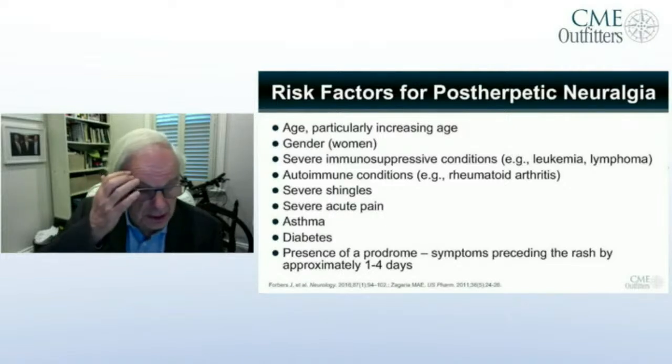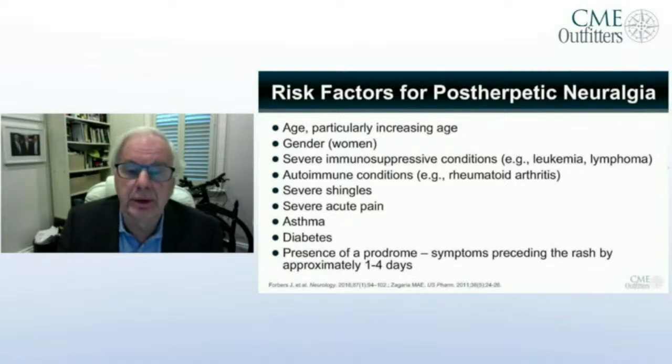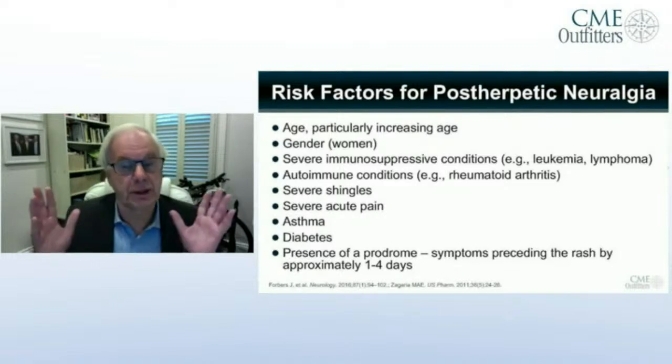What predicts the occurrence of post-herpetic neuralgia? The presence of a prodrome is highly predictive, and severe acute pain. So if you see someone with a prodrome and severe acute pain, watch out for post-herpetic neuralgia, particularly if they're over the age of 70. In our shingles vaccine trials, almost all the cases of PHN were seen over the age of 70, but you can get it from 60 upwards.